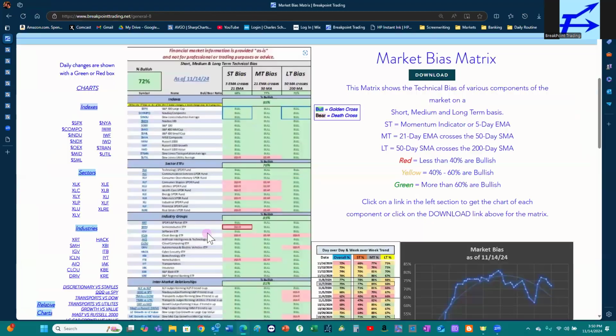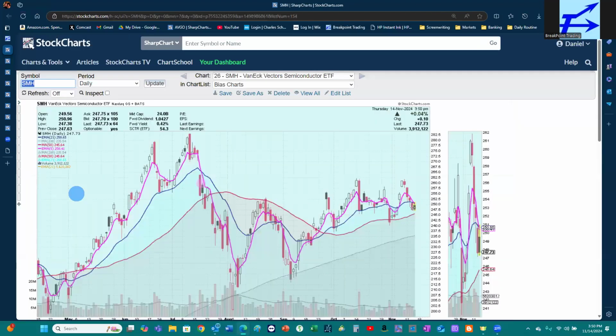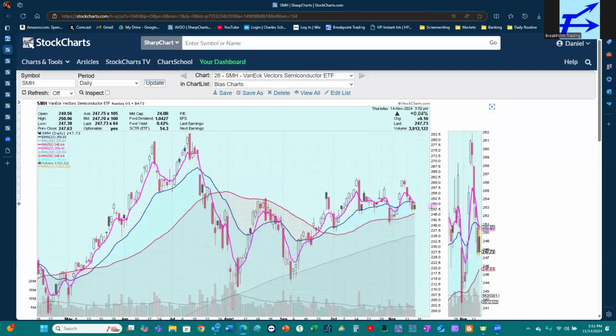And this is the bias matrix. Semiconductors actually got a short-term down signal today. If we look at semiconductors, you can see right there, that's the short-term down. Now the short-term can go back and forth pretty quickly until it finally makes up its mind. So this could turn back around again. And after next week, that very well may happen into the end of the year. But right now, it's got a short-term down signal.